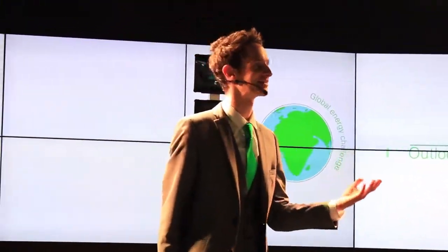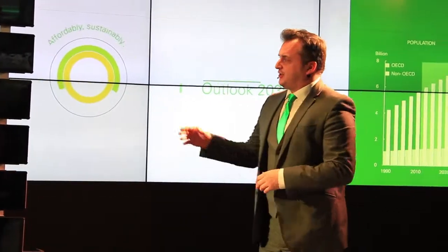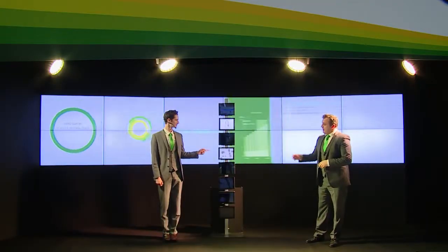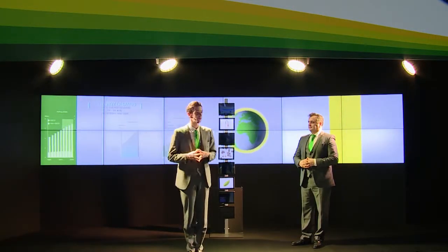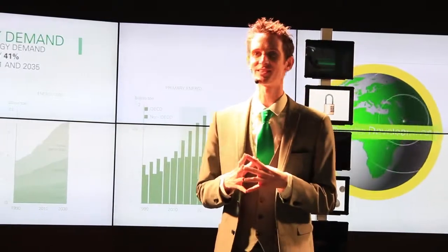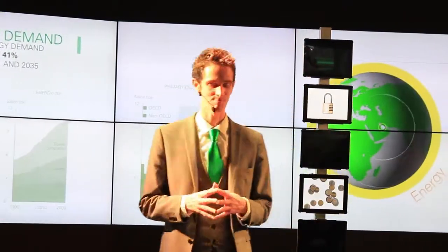Ladies and gentlemen, as global population rises and living standards improve, the demand for energy continues to grow. All nations want access to secure, affordable, and sustainable sources of energy. And although abundant, technically recoverable resources are available to meet this growing demand, the reality is that today's global energy systems are incredibly inefficient.